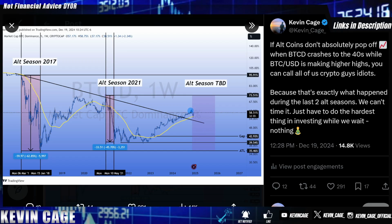We can't time it. So we are over 60% here, and I've said before, I don't believe that Bitcoin dominance climbs much higher, and this is dragged out longer because we are right around the time of Bitcoin's first major move, and during the last 2 cycles, alt season happened around this time.